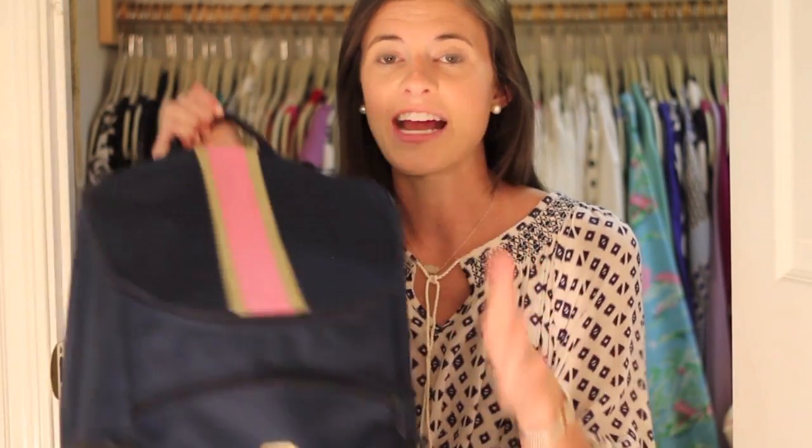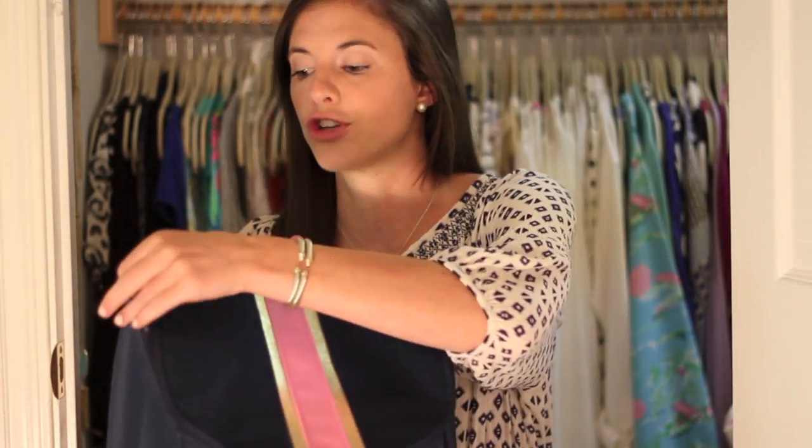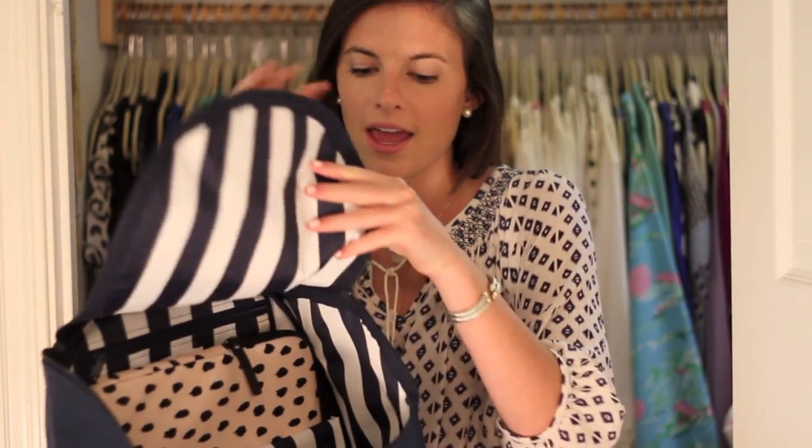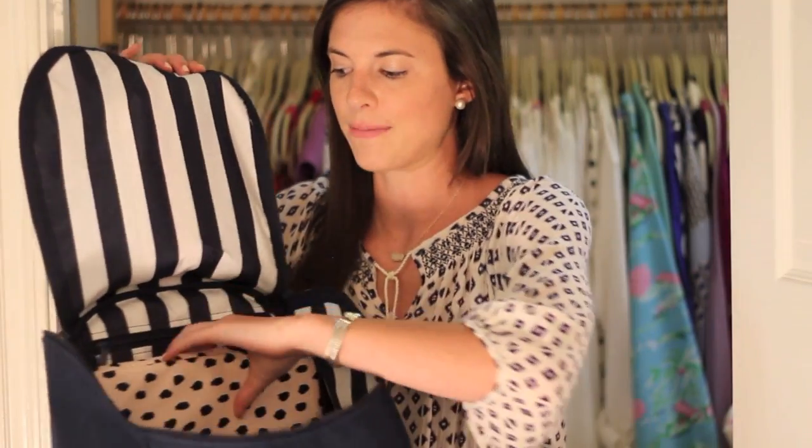And Madeline is a senior in high school, which is just crazy, and she came up with this concept, and she and her mom have been working hard to produce these before school has started, and I think she did an incredible job. On the inside, it has its own laptop pocket and fun striped lining.